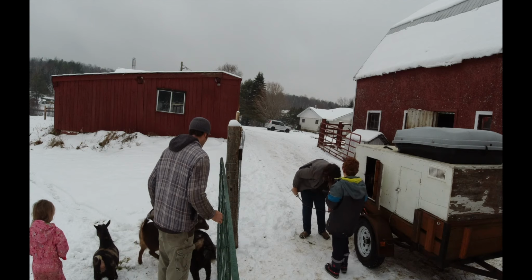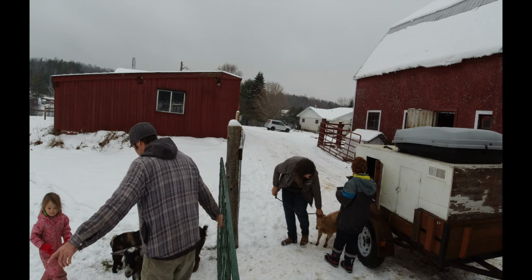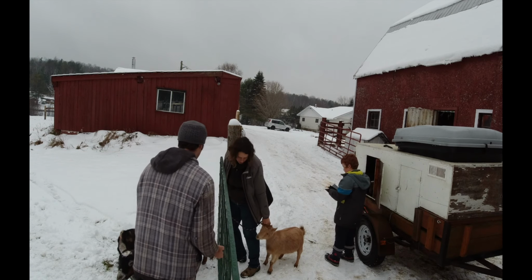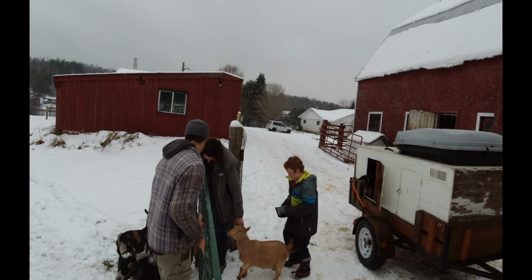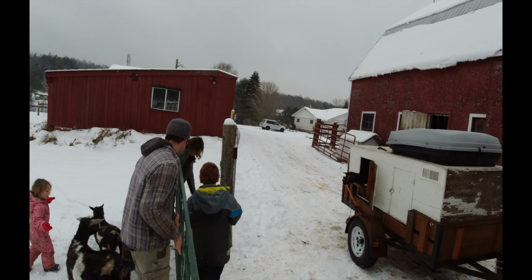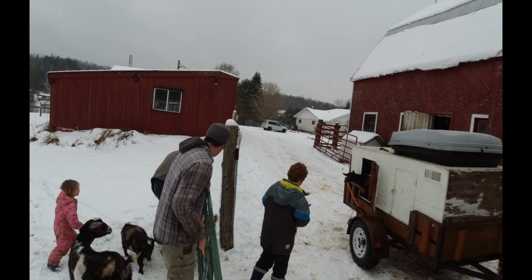Come on, I can't get out. Okay, Izzy, take him over this way. See if you can herd him this way. Come on. Get behind her, Logan, and encourage your pace. Watch out, guys. There you go. One more in. Okay, watch out, Logan. I'm going to close this quickly. Oh, watch your foot there. Her foot's on the gate.